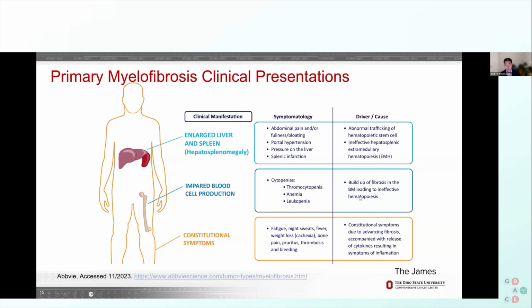Due to the fibrosis buildup in their bone marrow biopsy, they would see that there's not enough room for blood cells to be made, and they would have low platelets and low hemoglobin and maybe even low white blood cells. Due to the ongoing activation of the pathway that's important, there are cytokines that are released and a lot of inflammation. And patients present with that with fatigue, night sweats, weight loss, and even bone pain.